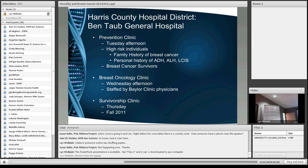We have wonderful services for uninsured women in Harris County through the Ben Taub Hospital. We have a dedicated prevention clinic on Tuesdays that Dr. Nangia and I staff, where we follow high-risk women, as well as see women for risk assessments due to their family history. We also have a breast oncology clinic every Wednesday, which is staffed by Baylor Clinic physicians. And we are excited for our survivorship clinic, which will open in the fall of this year.